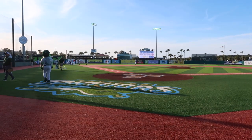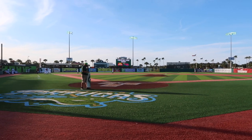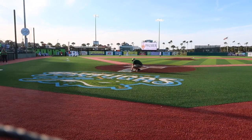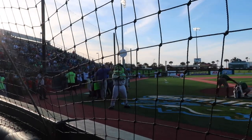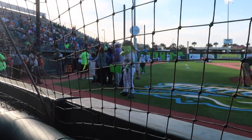Now keep in mind, if I get any of these details wrong, my buddy that works here is going to probably correct us in the comments below. And we're starting the day with a couple of Sheldon dogs and some mustard as these guys get ready to spray paint the turtle graphic on the dirt. Boys and Girls Club getting a huge donation here. They do a lot for the community.